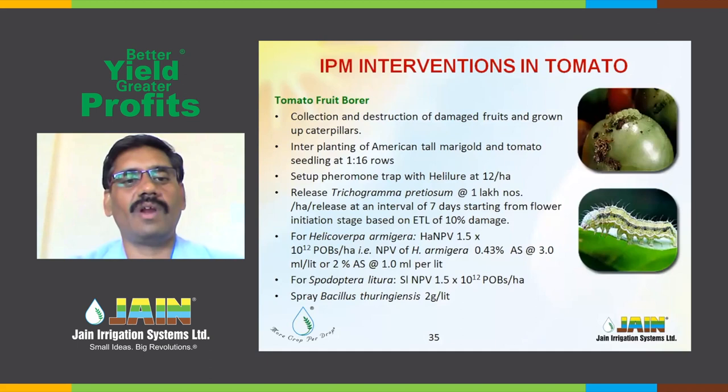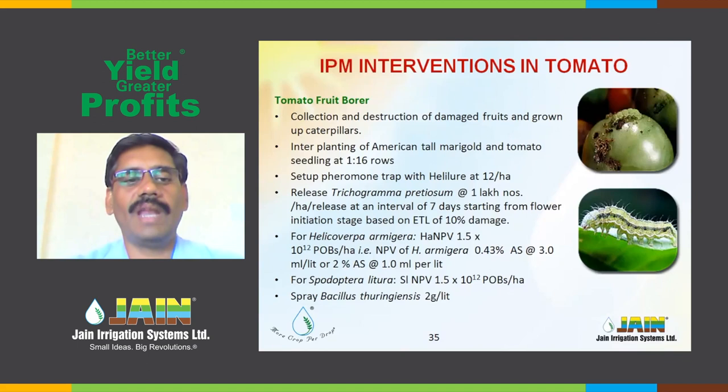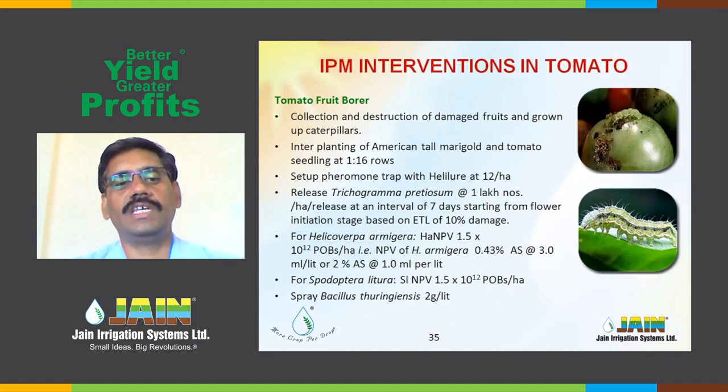So we can see the IPM interventions in tomato. Particularly the tomato fruit borer, which is a major pest of tomato. Collection and destruction of damaged fruits and grown-up caterpillars: the fruits which have already been infested by the caterpillar can be collected and destroyed, and the grown-up larvae, whenever they are sighted, we can mechanically destroy them. Interplanting of American tall marigold and tomato seedlings at 1:16 rows, so one row of marigold and 16 rows of tomato.